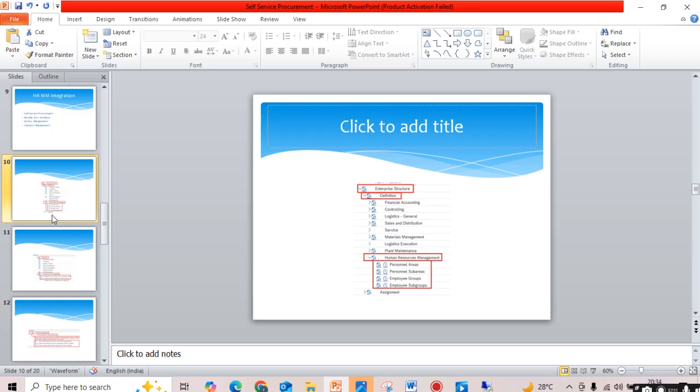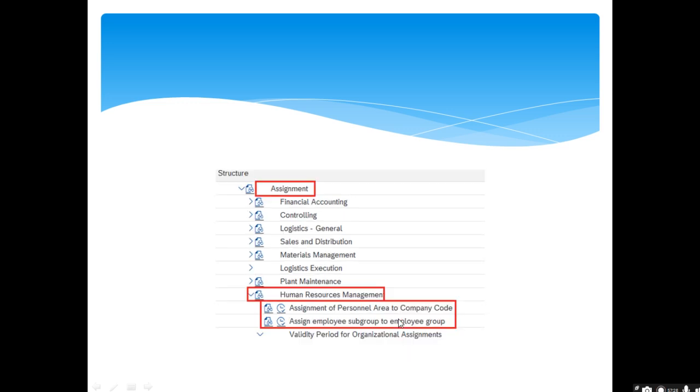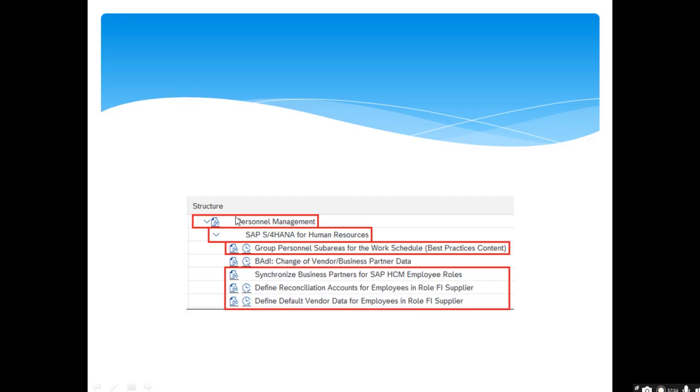So let's recap this setting. These are the settings we maintained for HRMM integration. Under enterprise structure definition, in human resource management, we maintain personal areas, personal sub areas, employee groups, and employee subgroups. Then under the assignment section, we assign personal area to company code and the assignment between employee group and employee subgroup. Then under personal management, we assigned our personal sub area to work schedule.